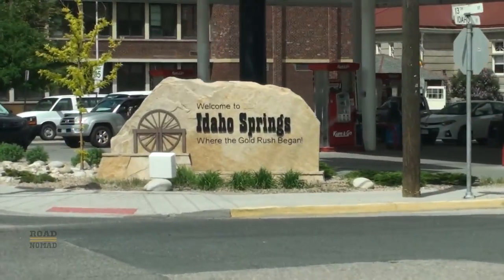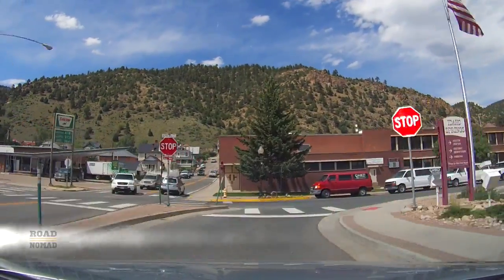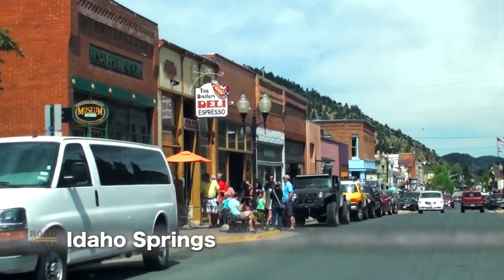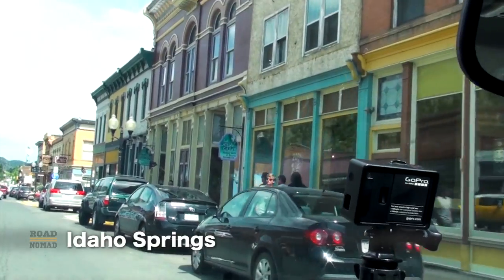Idaho Springs was founded in 1859, during the early days of the Pikes Peak Gold Rush. This is a very touristy downtown area.